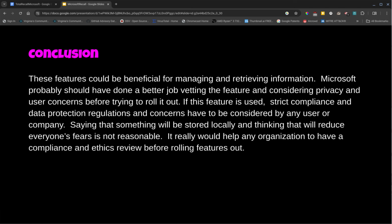What's the conclusion of this? So these features could be beneficial for managing and retrieving information. Everybody wants something that's easy to use. Everybody wants something that helps them when they have a crisis and they need to find something. And everyone loves to search for things that they need to find. Microsoft probably should have done a better job vetting the feature and considering privacy and user concerns before trying to roll it out.